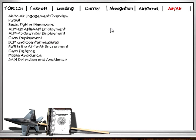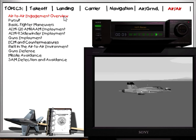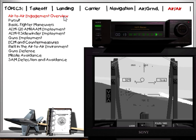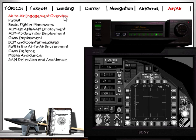The air-to-air engagement is a highly fluid and difficult collection of tactics to master. It will probably represent the most difficult challenge in rounding out your Hornet training. Today's weapons almost guarantee that shots will be taken at long ranges. You may never even see your opponent. Early detection is critical. The radar is the primary target acquisition tool.